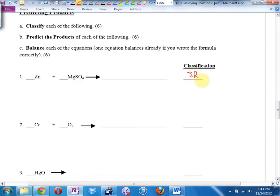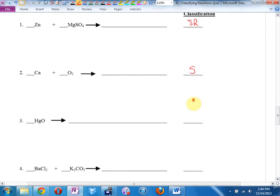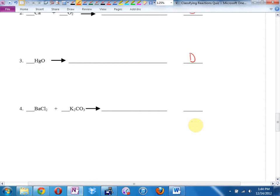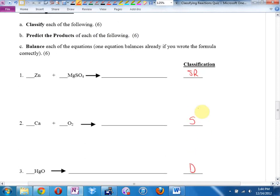We're going to bump something. 1 thing plus 1 thing, I'm pretty sure that's going to be a synthesis. 1 combined thing, I think that's going to be a decomposition. Two things plus two things, and I don't see acids or bases. I don't see hydrocarbons. I'm pretty sure this is a double replacement. So 1 mark for each of those.